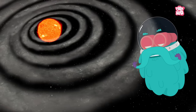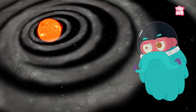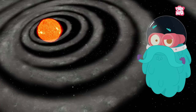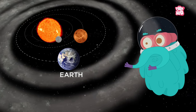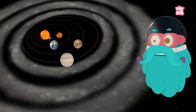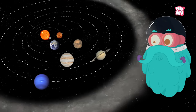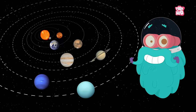It is also believed that since the center of the solar nebula was hot, it was easier for some planets to form in there, like Mercury, Venus, Earth, Mars, and Jupiter. The rest of the cold planets like Saturn, Neptune, Uranus, etc. were formed at the edges.